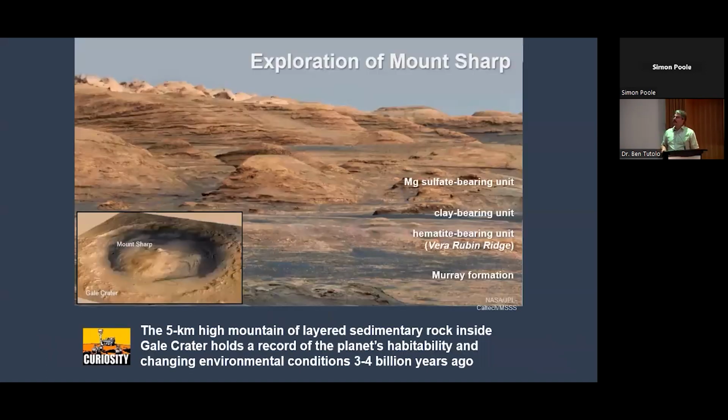All right, so what we've been doing, and why Gale Crater on Mars was chosen as the place to go, is that Mount Sharp in the center of the crater is approximately 5 kilometers of continuous sediment from the bottom of the crater up to the top. Very few places on Earth will have such a beautiful continuous record of sedimentology through such a large interval of space. So we started exploring down here in the Murray Formation, the hematite bearing unit, or so-called Vera Rubin Ridge, and then the clay bearing unit, and I'll mention something about the clays. And finally, where we are now is up in this magnesium sulfate unit.